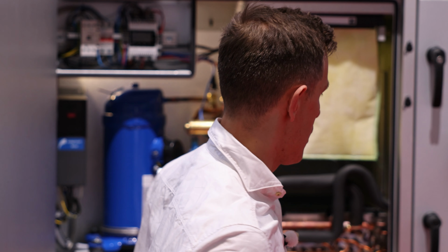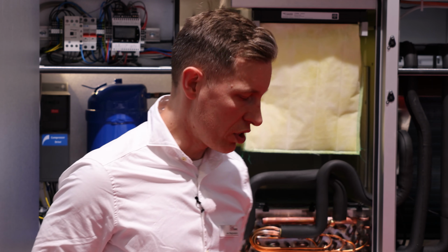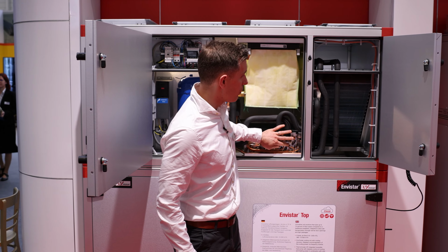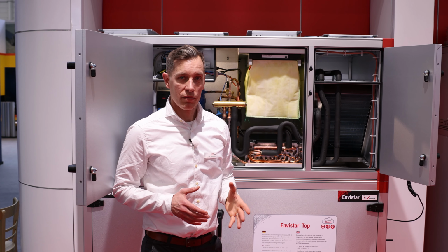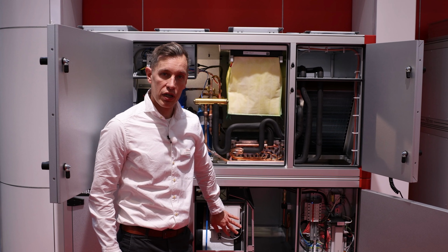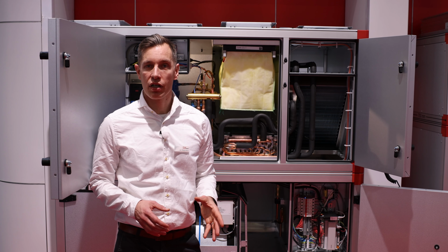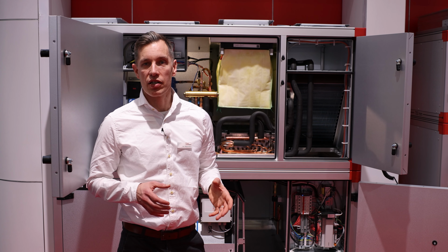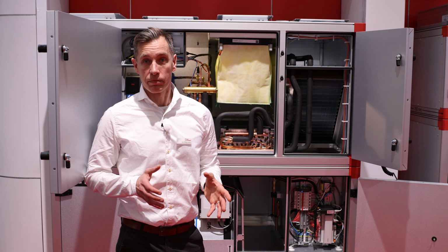If you open this unit up, we can see that we have the coils inside of the unit, both a condenser and an evaporator. So in the summer we have cooling. In the winter we use the thermal wheel for heat recovery and the coils in the unit for extra heat recovery. So we have an enhanced heat recovery unit that will provide heated air to the building.